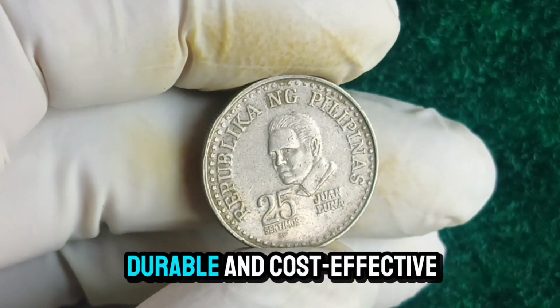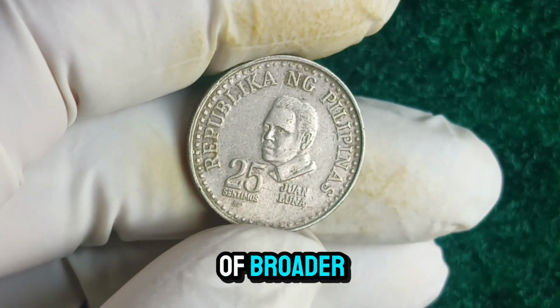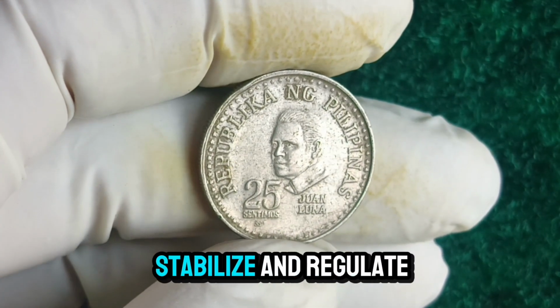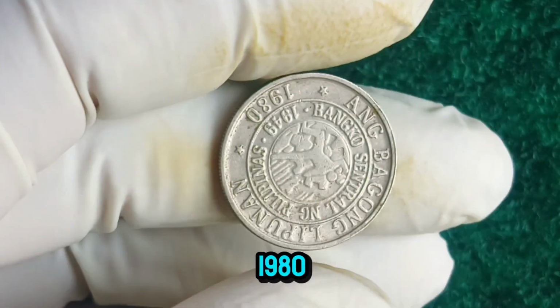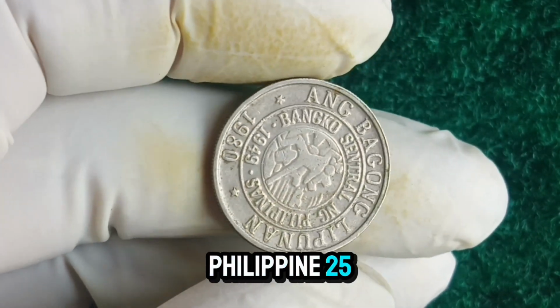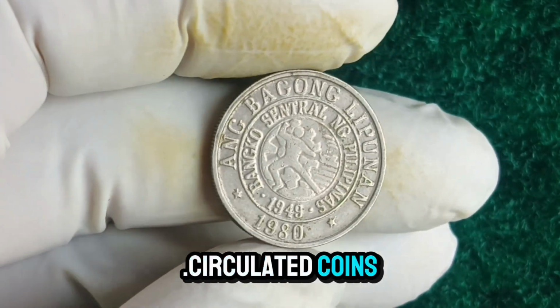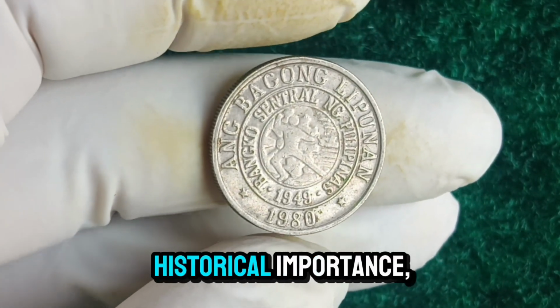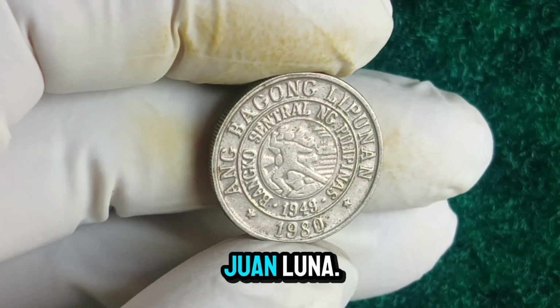The minting of durable and cost-effective coins, like the 25 Sentimo, was part of broader monetary policies to stabilize and regulate currency in circulation. Today, the 1980 Philippine 25 Sentimo is considered a vintage collectible. Circulated coins. Some collectors prize it for its historical importance, unique design, and association with Juan Luna.